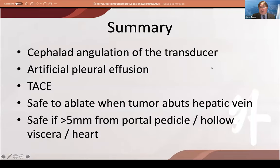And so in summary, ladies and gentlemen, there are certain tips and tricks regarding HIFU for liver tumors in difficult locations. First of all, we have to make sure that we angulate the transducer. We place it a little bit lower down, but angulated cephalad, so that we're looking into the liver from down towards the diaphragm rather than through the chest wall. And secondly, for right liver tumors, artificial pleural effusion is extremely useful in order to visualize tumor lesions in the dome of the liver. If we can't see the tumor lesion very clearly, we can use TACE and then do HIFU a couple of weeks later.